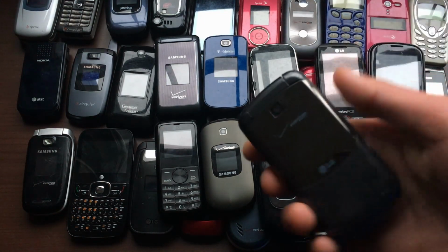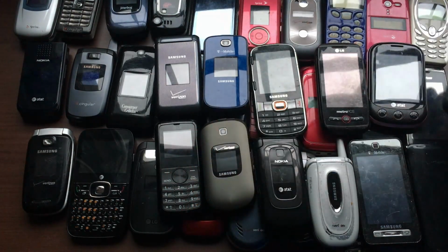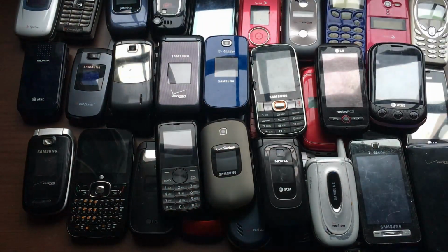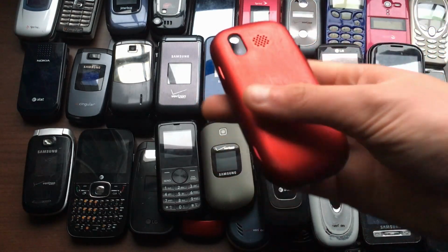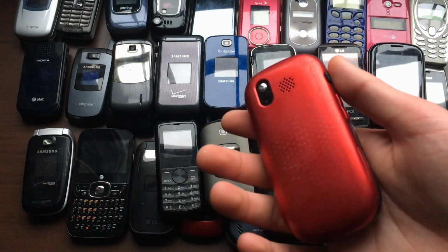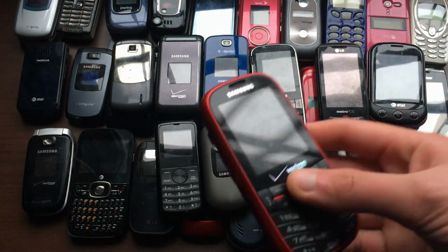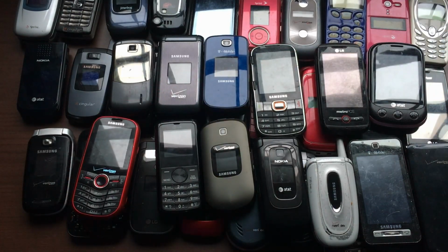And these are the last two. This is an LG Verizon phone. And then this is an LG Gravity or something. It has a bloated battery, but it also works. Other than that, so yeah. Actually, wait, no, I lied.